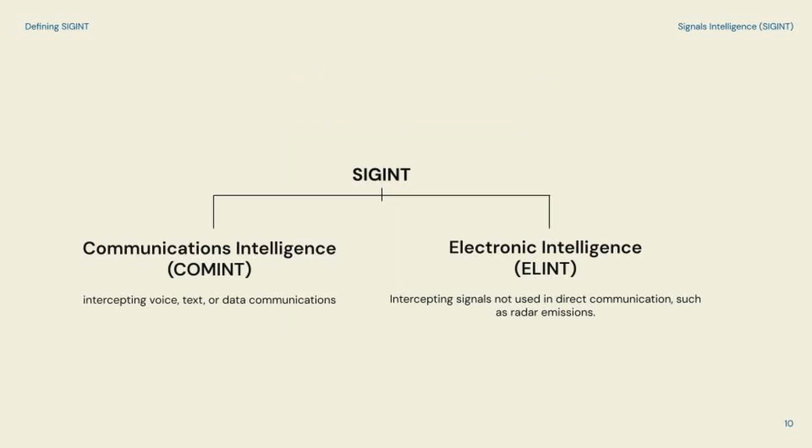Back to SIGINT. This type of intelligence includes communications and electronic intelligence. COMINT is about intercepting voice, text, or data communications, so think humans trying to communicate with other humans, versus ELINT, which is intercepting signals not used in direct communication, such as radar emissions. So for this, think computer systems connecting to other computer systems.